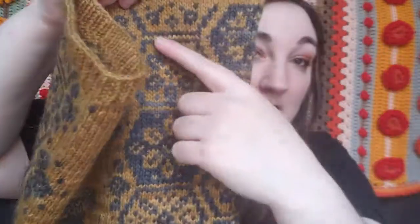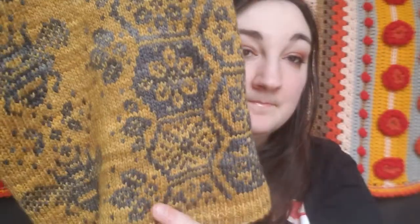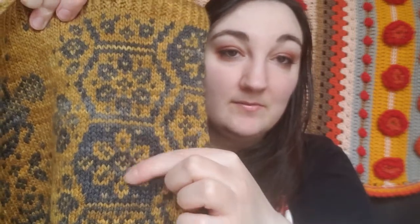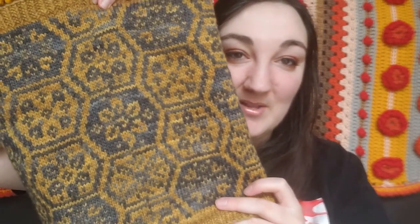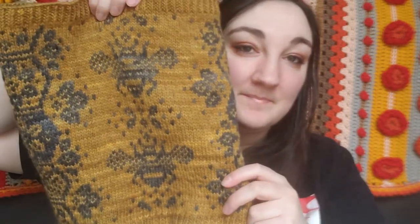So we have the little floral border, and then we have a bunch of honeycomb with some different motifs on the inside, including some more flowery ones, and then some just like geometric ones. And so I did the regular size, and I did the mix and match to get me both the bees and the honeycomb. So that's my honeycomb side. And then there's my bee side.